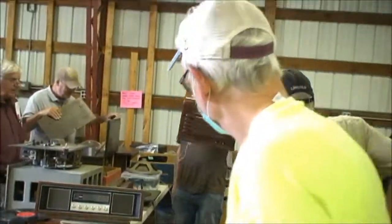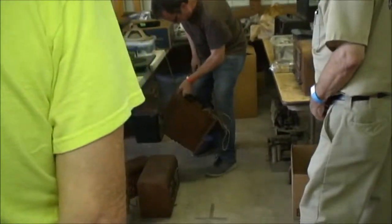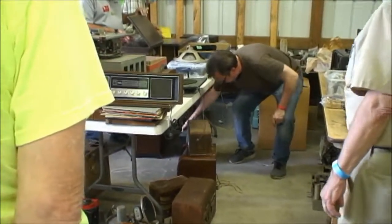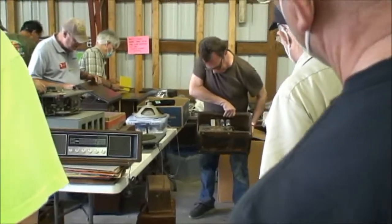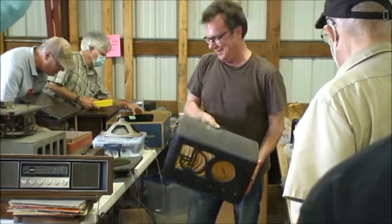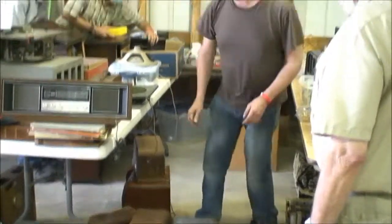And here's a cool radio, $1. Anybody wants it, come get it. Here's one of the tubes in it, $1. Who wants it? This is unbelievable. I can't believe that.